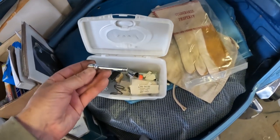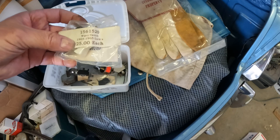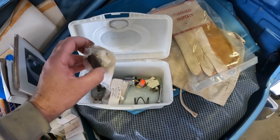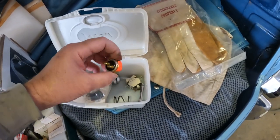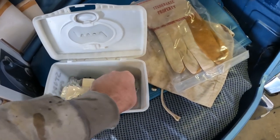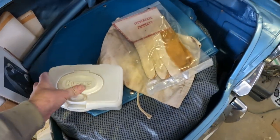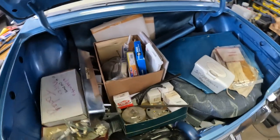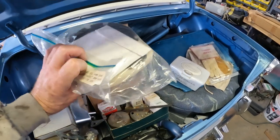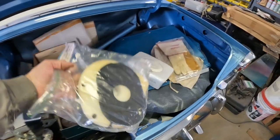That's a convertible top actuator lever, some used rocker switches, new wiper switch, there's a brand new rocker switch, for lights or whatever, oil pressure switch, I think. Get another lever. Insulator pad for around the steering column. Yes, yeah, steering post insulation gasket.